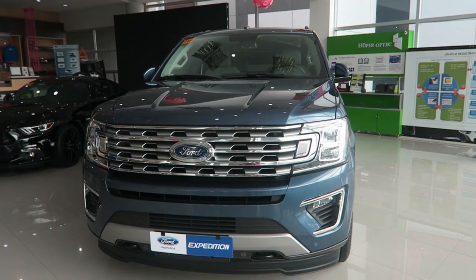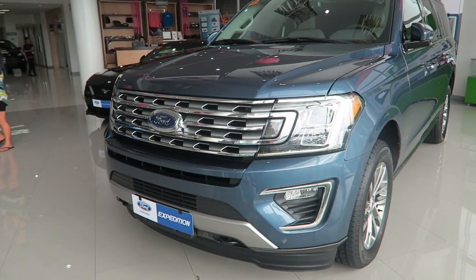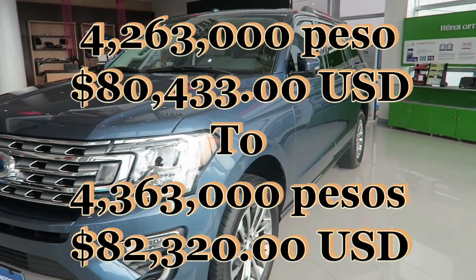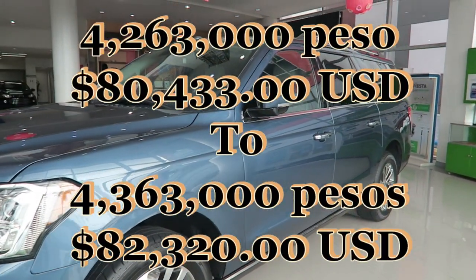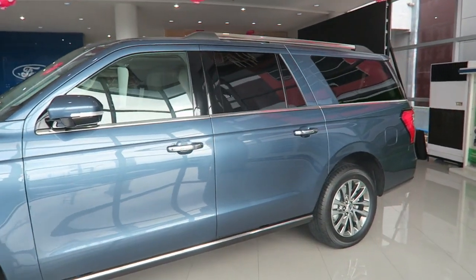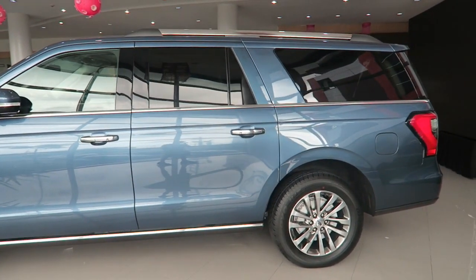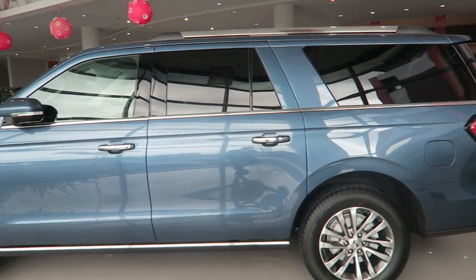All right, guys, we are inside the Ford dealer right now. This is the Ford Expedition. Massive, big vehicle. Couldn't even fit it in my garage. I'm gonna list all the prices like I did before, but yeah. The Expedition.